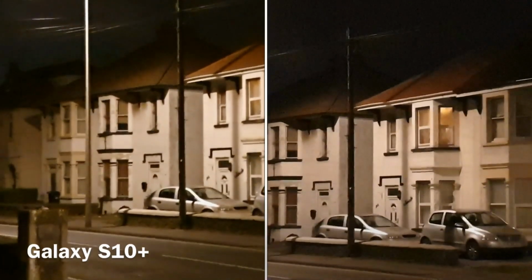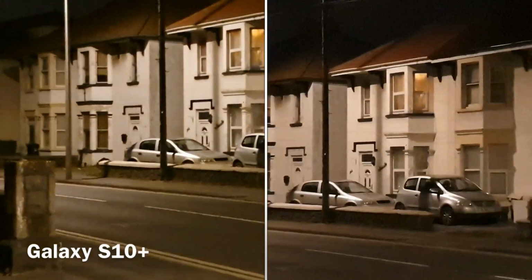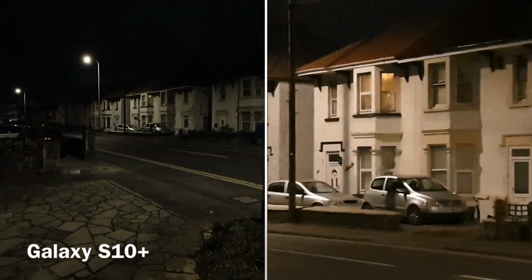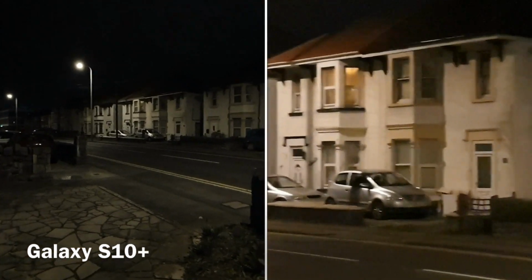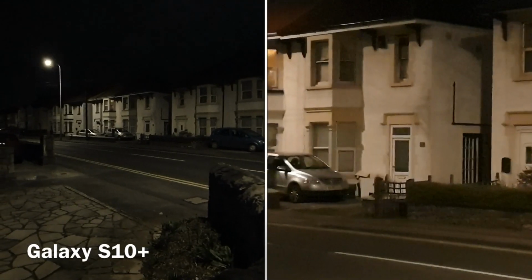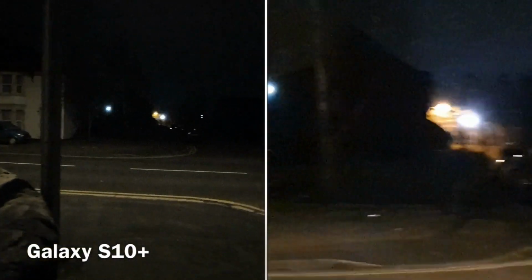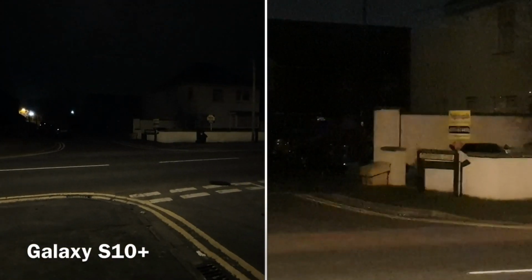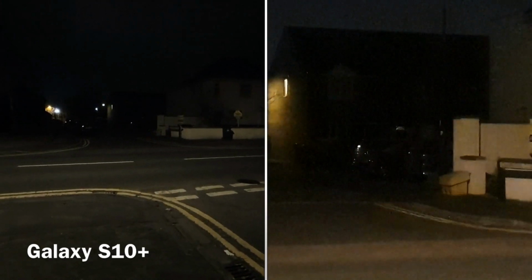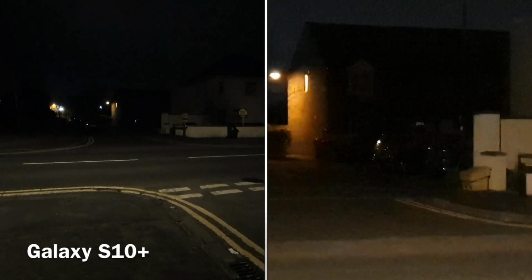Both doing a fairly good job, but the S10 Plus has got the wide angle this time, so we've flipped that. As you can see, the image changes quite dramatically there. We get more of a pullback shot, obviously, but the brightness goes down quite a bit. So what I think we do now is flip to the front-facing camera and give that a try.